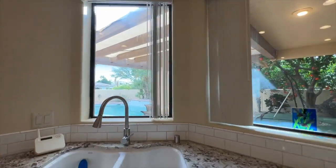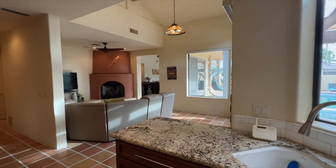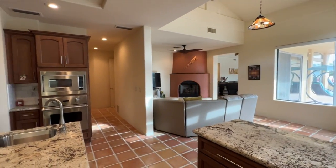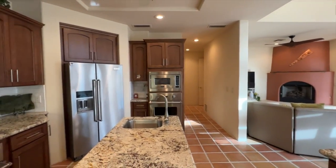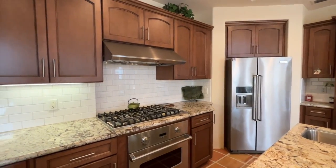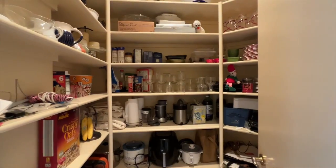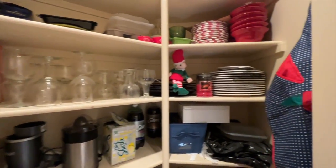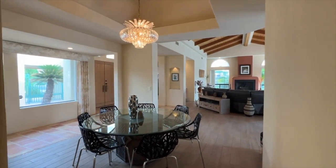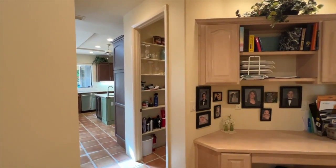The windows above the kitchen sink look out onto the backyard pool and outdoor dining area. Off of the kitchen, behind the sitting room, is the large walk-in pantry with plenty of shelves and storage space for your dry goods. Continuing down the hallway is access to the dining room. This is an alternate connection between the formal dining room and the kitchen. A custom built-in nook is situated next to the pantry off the hallway.